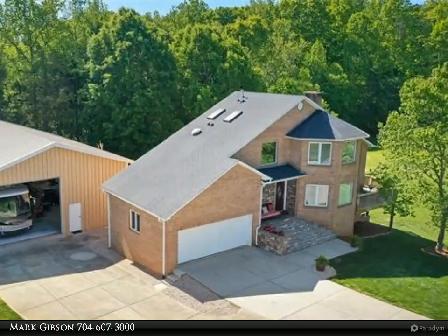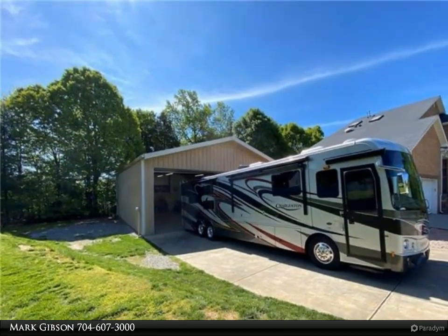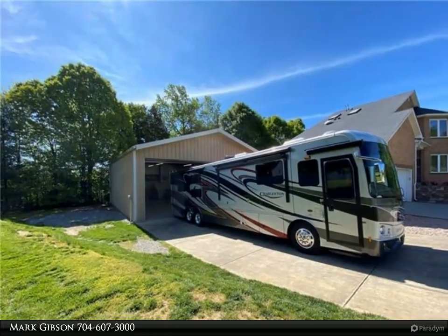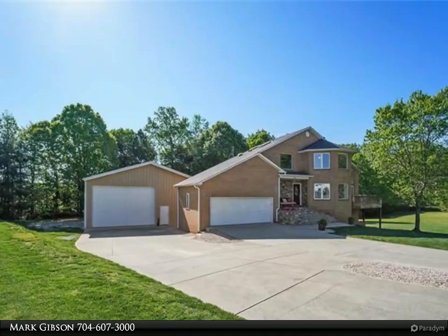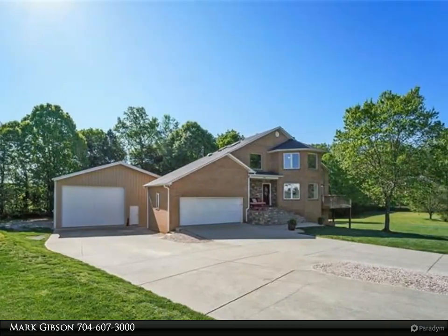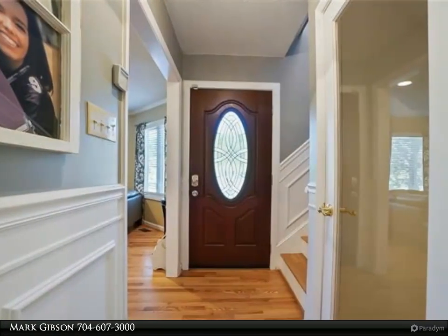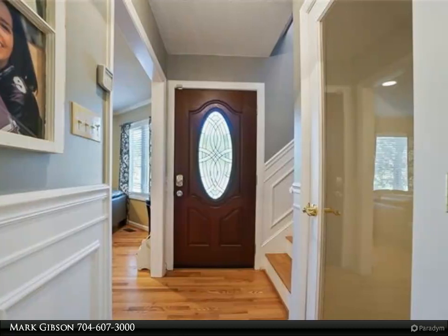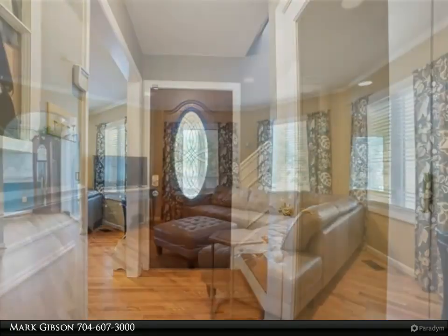This charming home is beautifully situated on close to an acre and is located less than 2 miles from Lowe's Corporate and Exit 33. New carpet was just installed and the hardwood floors were recently refinished. The kitchen and bathrooms were recently updated and the house has fresh paint throughout. Additionally, the roof, appliances, well pump, and water heater have all been replaced within the last 3 to 7 years.